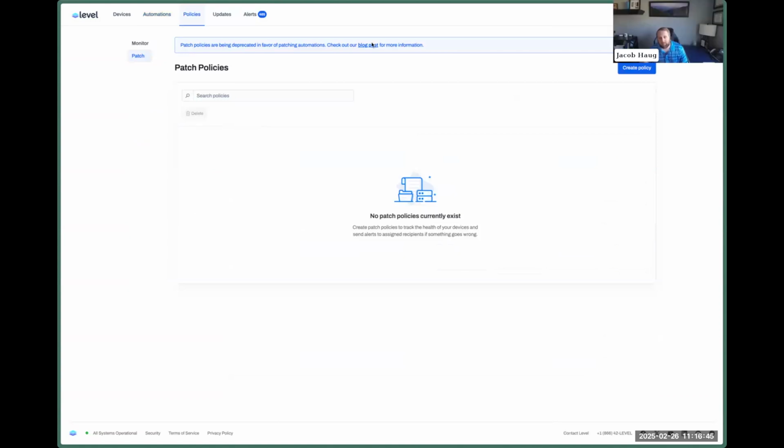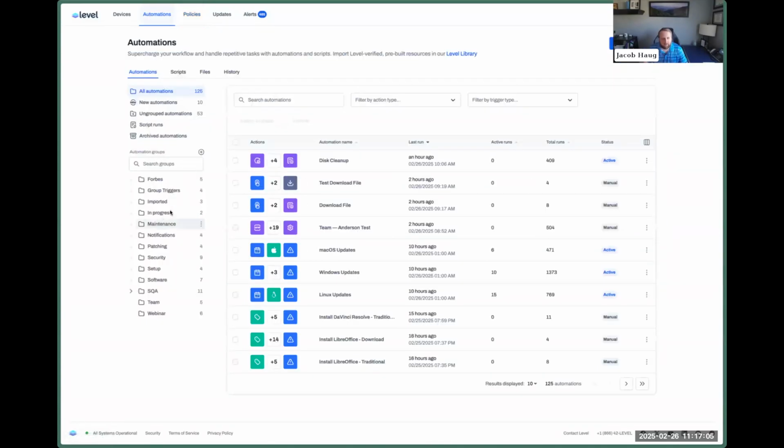Sure. We have a great blog post, and we're trying to make it more and more obvious in the app that it is being deprecated. Primarily, there's a few key reasons. One, patch policies themselves don't allow you to control what happens before a patch window or after a patch window, which kind of sucks for a lot of reasons.